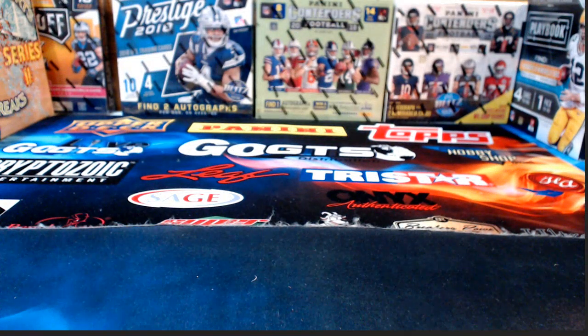All right, so there you go. All in all, you know what? For a half case, that was solid. We pulled some nice stuff out of that. I'm pretty happy with what came out of there. An orange, some big name auto hits. I like it. Maybe we're going to be on a roll tonight.